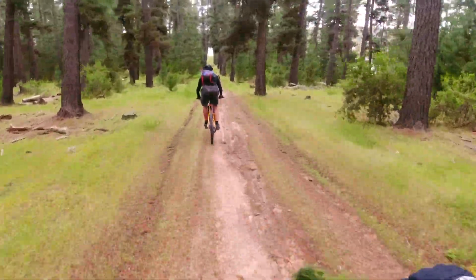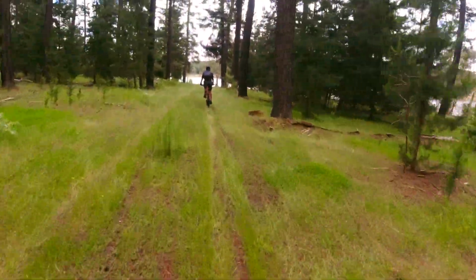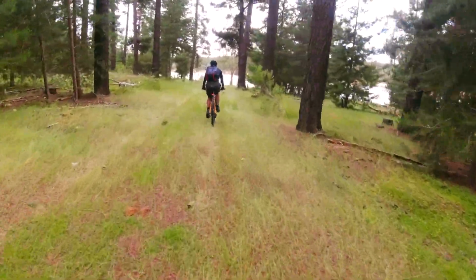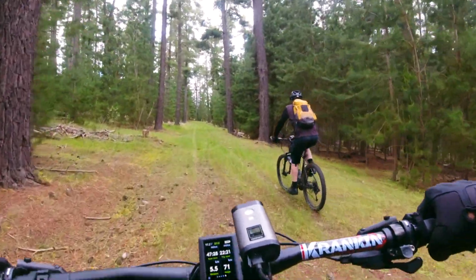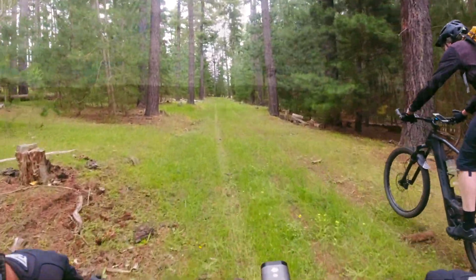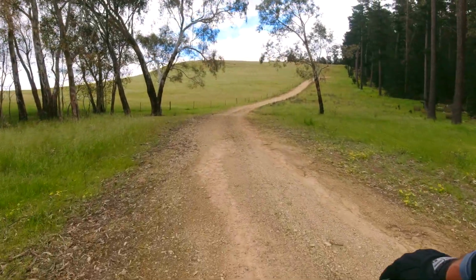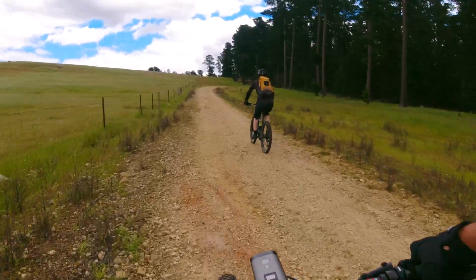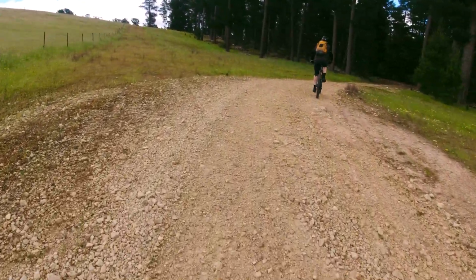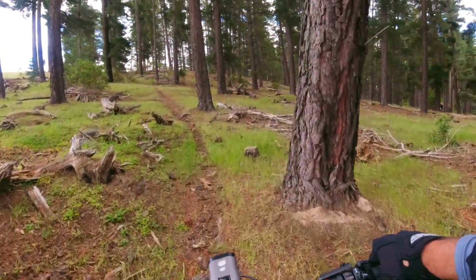So we're just riding down something that we thought may have been the start of a bit of single track, but all it was just a little bit of a trail just leading down to the water's edge. So because of the reservoir and all the little sort of creeks and tributaries that run into it, you get all these little peninsulas and little areas where you can sort of ride down to, and then obviously you get to the end, you got to turn around and go back, or sort of ride along the edge. And so we did a little bit of that here and there.